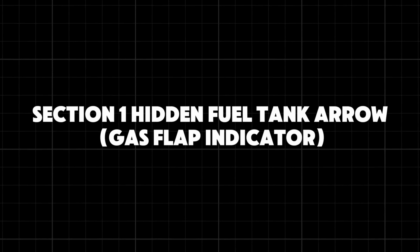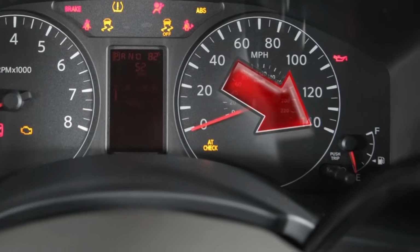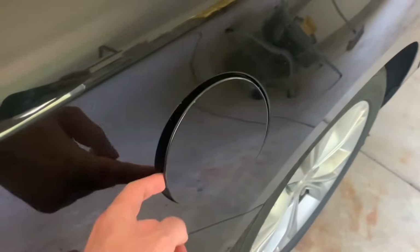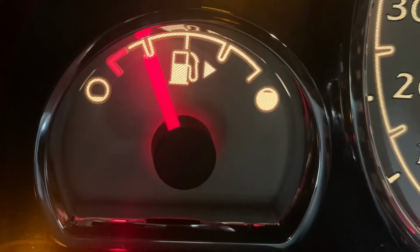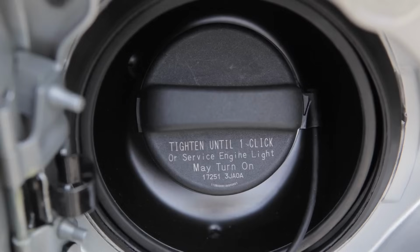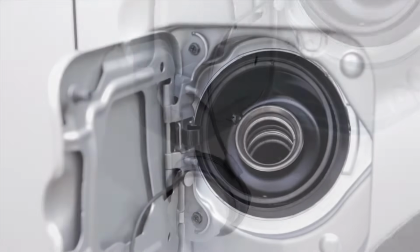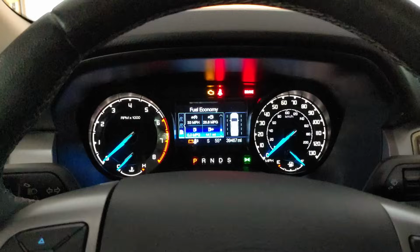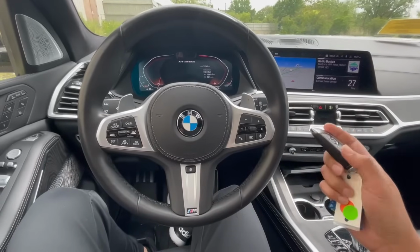Section 1. Hidden fuel tank arrow, gas flap indicator. Let's kick off with a simple one almost no one notices, the fuel flap arrow. Ever pulled into a gas station and had to peek out the window to remember which side your gas cap is on? Most modern cars, from Ford to Toyota to BMW, have a tiny arrow next to the fuel icon on the dashboard. It points to the side your fuel tank is on. It's such a small design, yet saves millions from awkward repositioning. Psychologically, once you know this trick, you'll feel smarter and instantly connected to your car's design language.